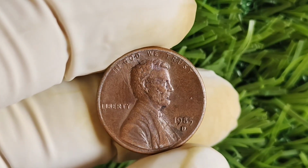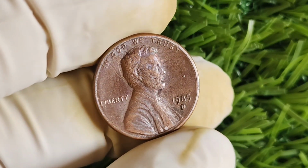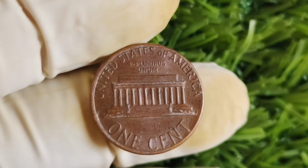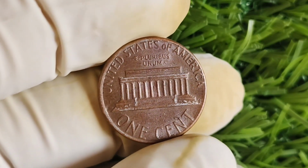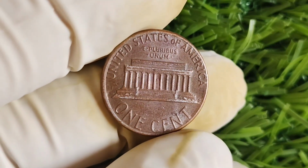And let's not forget that the 1985 D isn't the only penny out there that could make you a small fortune. There are so many rare coins to be found if you know what you're looking for. I mean, think about it. One day you're flipping through your change jar, and the next thing you know, you're sitting on a $1 million coin. It's like finding treasure in your couch cushions.